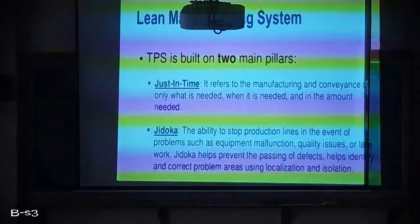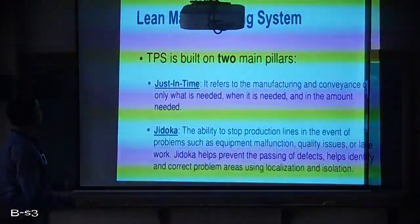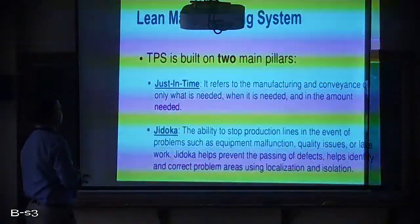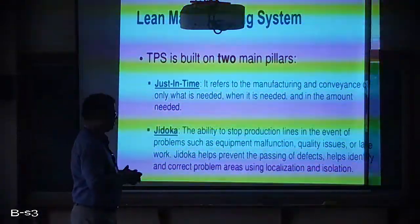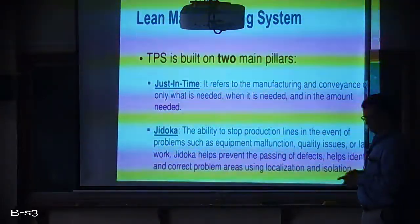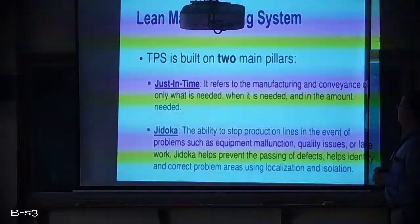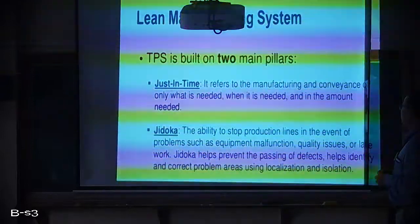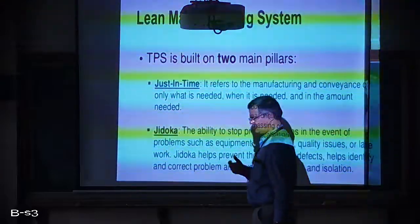Basically, that lean management system consists of 2 pillars. So TPS is built on 2 main pillars. One is just-in-time, and second is Jidoka. So these 2 are called the pillars of TPS or pillars of lean manufacturing. What do you mean by just-in-time? It refers to the manufacturing and conveyance of only what is needed, when it is needed, and in the amount needed. You can say it in simple terms.